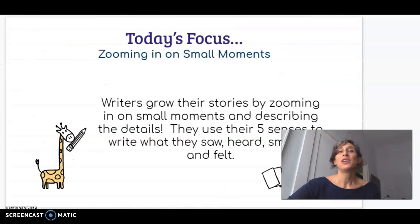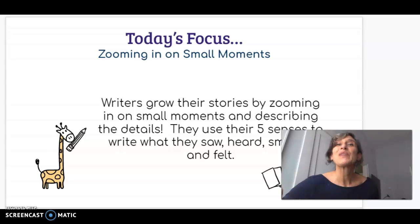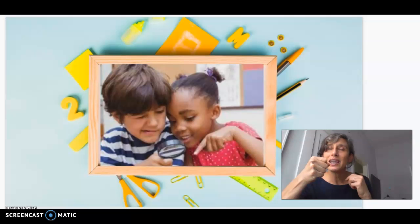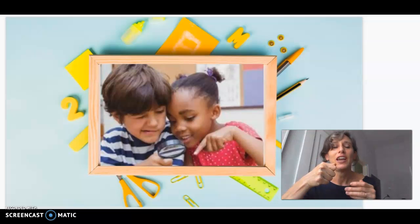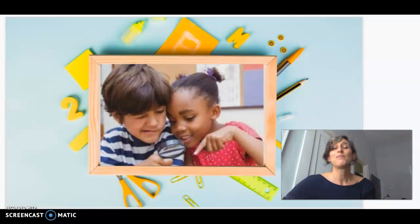Today our focus is going to be on zooming in on small moments. So, writers grow their stories by describing the details that they've used their five senses to discover. So, writing about what you see, what you hear, what you smell, what you feel. One of the strategies I like to imagine myself doing when I'm trying to use this strategy is looking over my memory and my story with a magnifying glass, really paying attention and getting up in close on a couple of details.